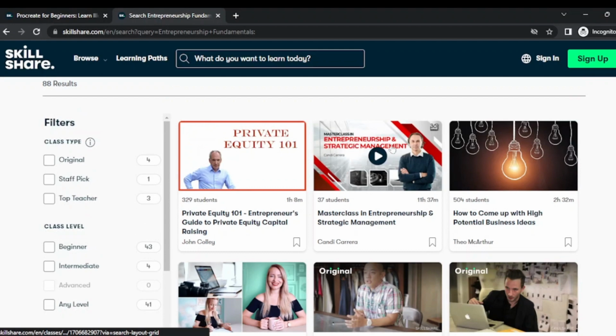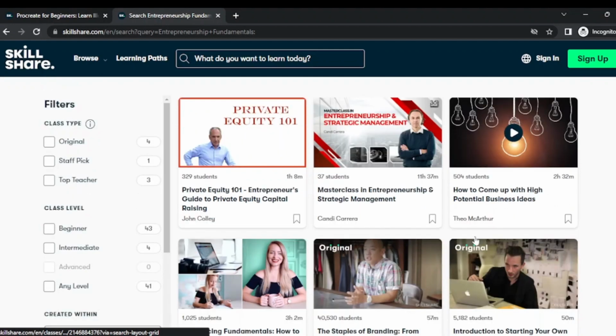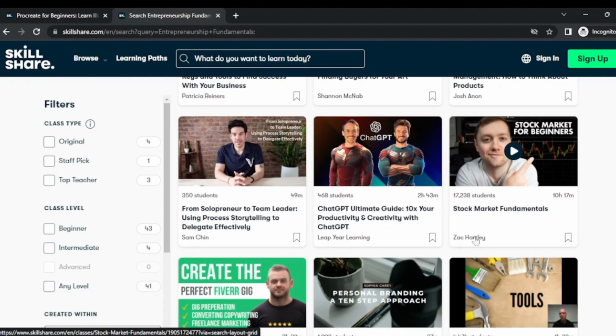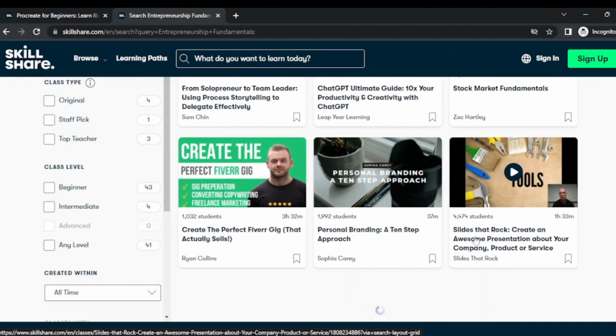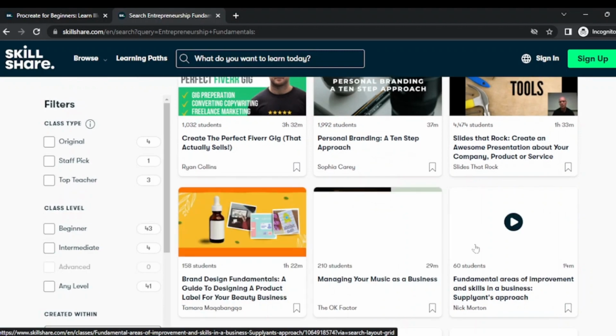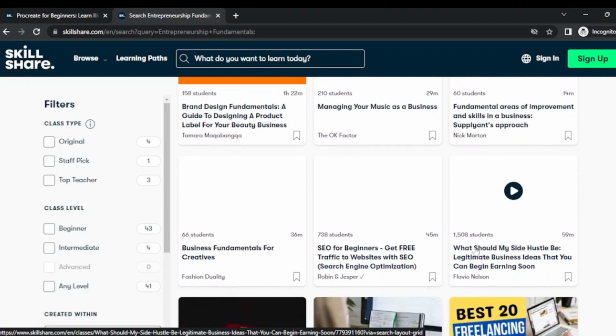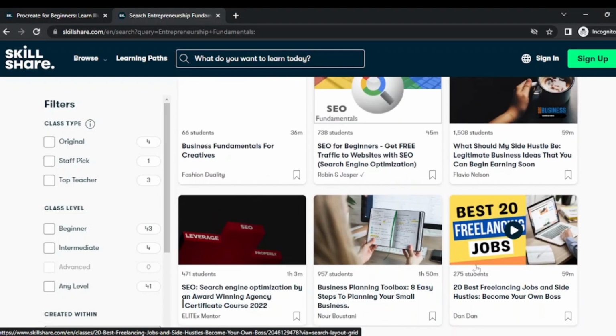And finally, Entrepreneurship Fundamentals: Discover, validate, and start your business idea by Kim Perrell is ideal for anyone interested in starting their own business. You'll learn how to come up with a business idea, validate it, and create a plan for launching and growing your business.